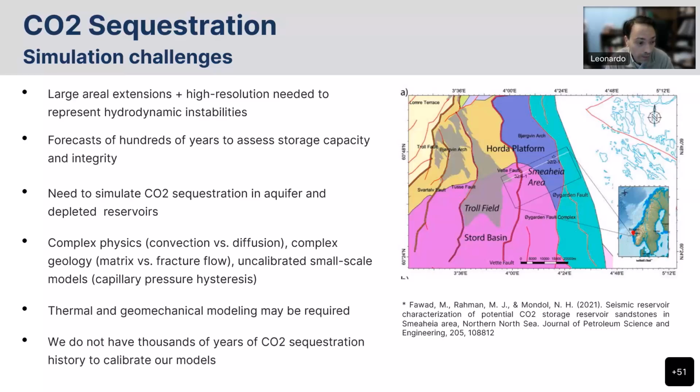And we do not have thousands of years of CO2 sequestration history to calibrate our models. When performing simulation of oil and gas fields, we have history, we have analogs, we have 150 years of oil and gas production history. This is not the case for CCS.